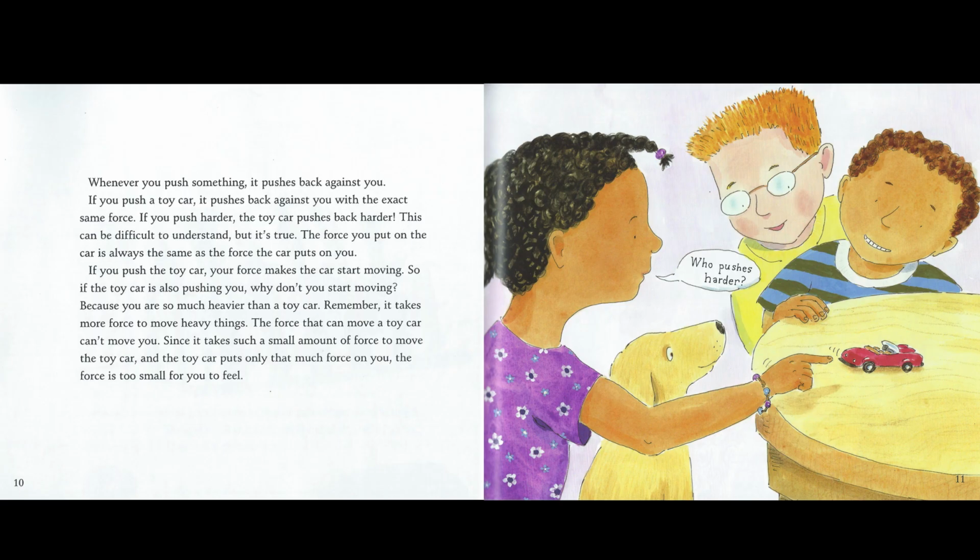Whenever you push something, it pushes back against you. If you push a toy car, it pushes back against you with the exact same force. If you push harder, the toy car pushes back harder. This can be difficult to understand, but it's true. The force you put on the car is always the same as the force the car puts on you.